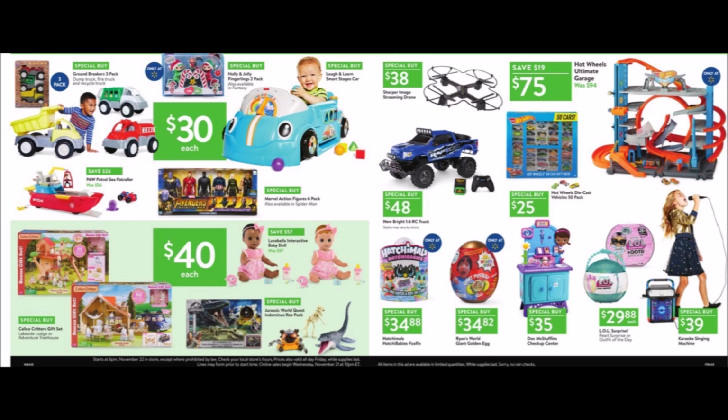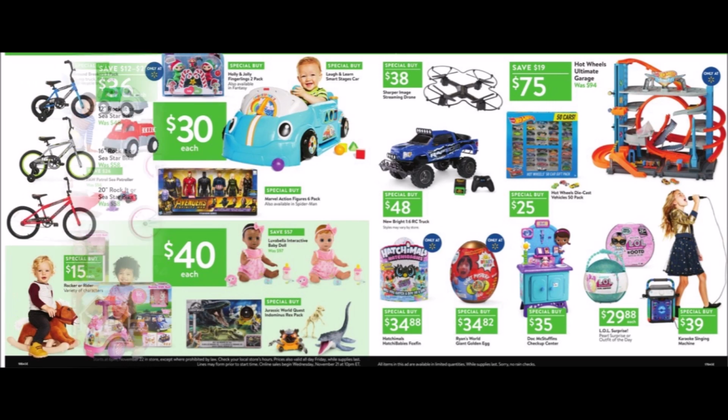So moving on to the right-hand side, something I can highly recommend as well is the Hot Wheels cars. So it's 50 cars. It's the exact same thing I bought last year, and it's the exact same price. So it was $25 last year. It's $25 this year. That's a great deal for 50 cars, and those Hot Wheels last. We still got them all over the place, everywhere, making a hot mess, but that is a great, great deal, and the boys love their Hot Wheels.